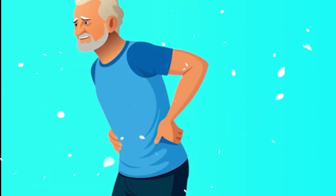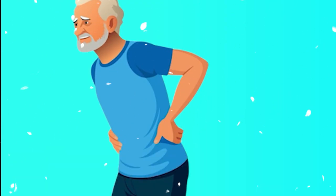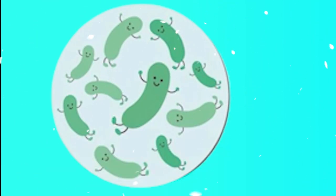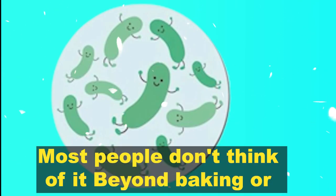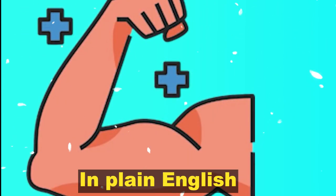Maybe you've felt it, the deep soreness that creeps into your legs the day after you go out for a stroll, or the way your back tenses up after pulling a few weeds. It's not just getting older. That pain, that stiffness, that tight, achy feeling, it often comes from something your body builds up when it's trying to keep up with you. It's called lactic acid. Now, lactic acid is totally natural. It shows up in your muscles after you've been moving around, and it's one of the reasons you feel sore the next day. It's like your muscles' way of saying, hey, that was a workout.